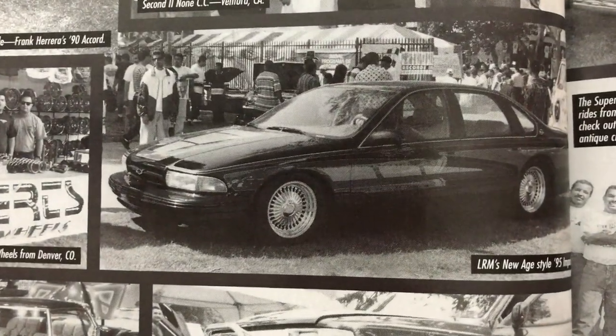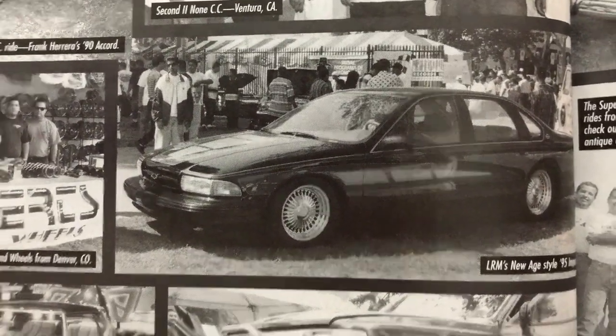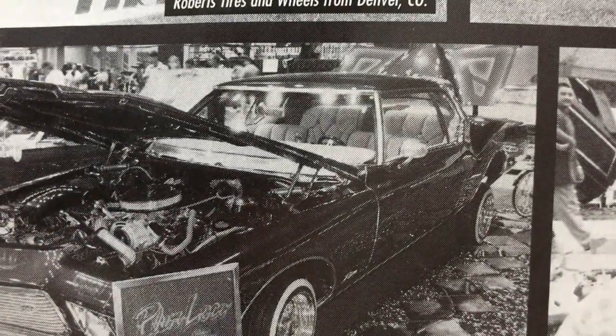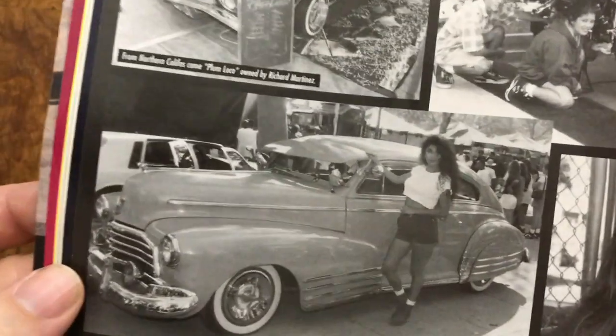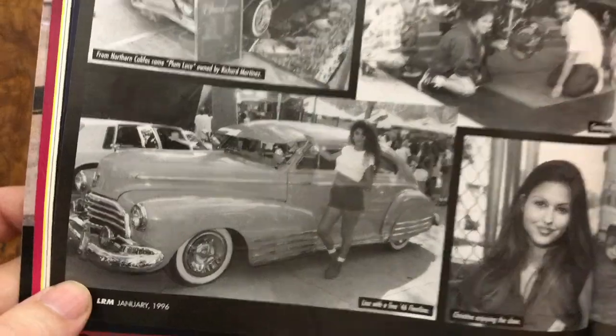Honda Accord, Impala. That thing later was a cover car, I think, in like a '96 issue. There we have a nice looking Riviera. Just look at the interior. And nice fleet line. With those Lancers, I think they fit fleet lines so well. Like everything '40s looks good on Lancers, if you ask me.